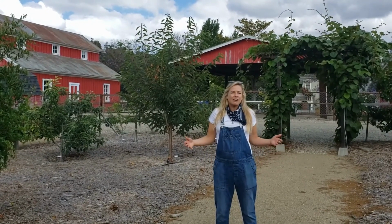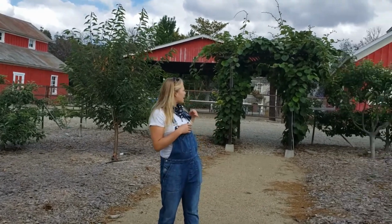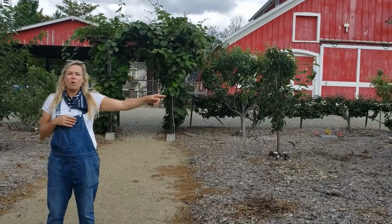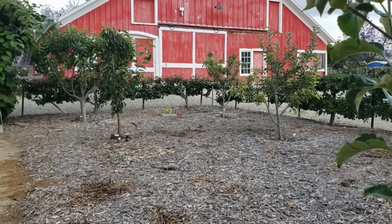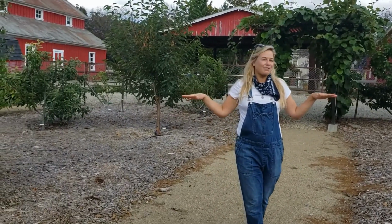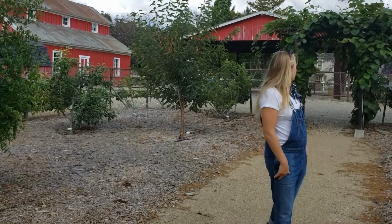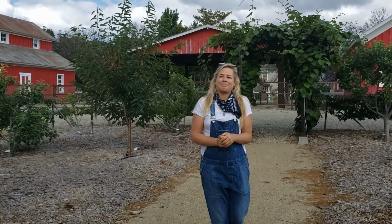So we're standing here, and we have a couple different plants here. There's our orchards. We have some apple trees lining the whole area here. And these apple trees aren't like regular apple trees. They actually grow sideways, laterally, along the fences. And we have a couple other fun plants. We have this huge kiwi vine growing behind me that produces kiwi fruit.